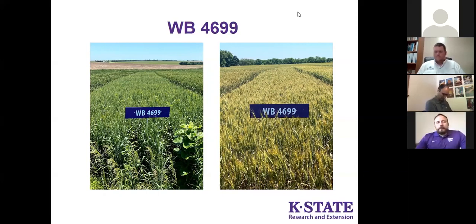But I think overall a good powdery mildew package, a good tan spot, septoria package. So overall this variety should have cleaner leaves when compared to some of the others in the plot. So I think that's a big positive for 4699. So I believe this was the last of our Westbred varieties, so we'll move into a couple other ones.